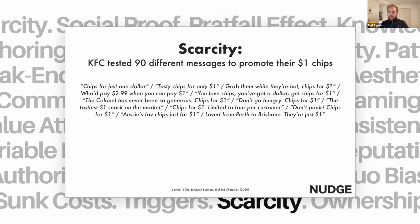And so they asked their ad men and women to come up with as many slogans as they could think of. And these folks, they got creative. They had all sorts of slogans, from "the Colonel has never been so generous" to "Aussie's favorite chips just for $1, loved from Perth to Brisbane, they're just $1." Way more than that. They came up with 90 different slogans to test which one would be the most effective. And what they did is they ran a huge Facebook campaign where they had all of these 90 different slogans and then measured how many people actually clicked on the different ones and actually went through and ordered the delivery to buy chips for $1.